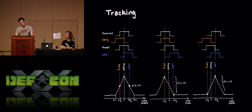In the center, you can see the early case, where the early correlation is the greatest and the prompt and late are less. And we subtract the late correlation from the early correlation to give us an idea of what our error in our local code is. And you can see when the early minus late correlation is greater than 0, then we know that our locally generated code is a bit faster than the code that we've received, and so we have to slow it down a little bit on the next integration period.